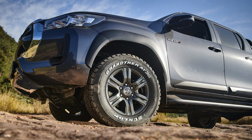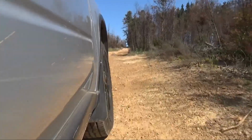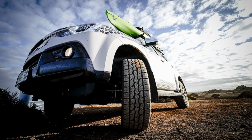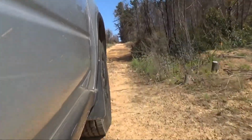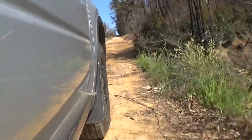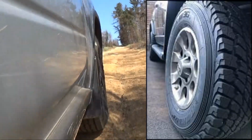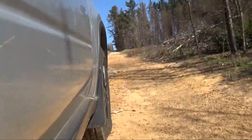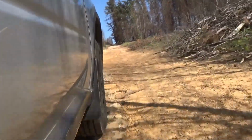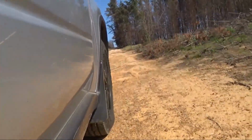Anyway, up and up she goes. These are the AT5s, which is a great compromise. The lugs on the 3Gs are a bit bigger, so this is for somebody that's only going to be doing 5 to 10% off-road, whereas the 3G is probably more like 70-30, and the 3GMs is sort of 50-50. That's for a farmer, overlander, somebody that's really into their wheeling.